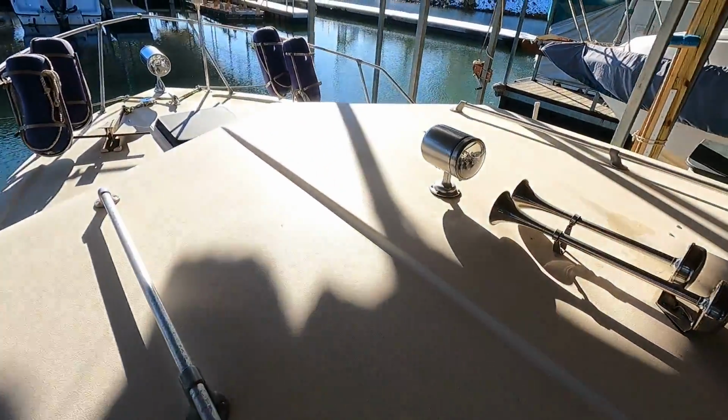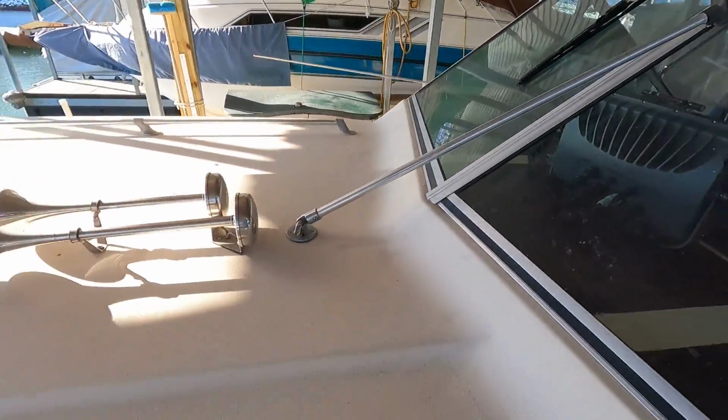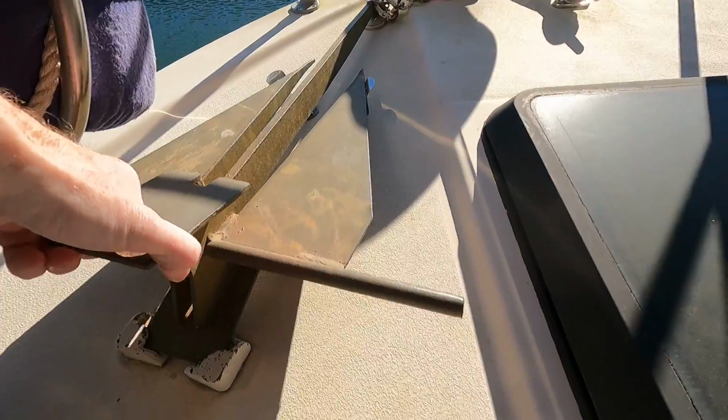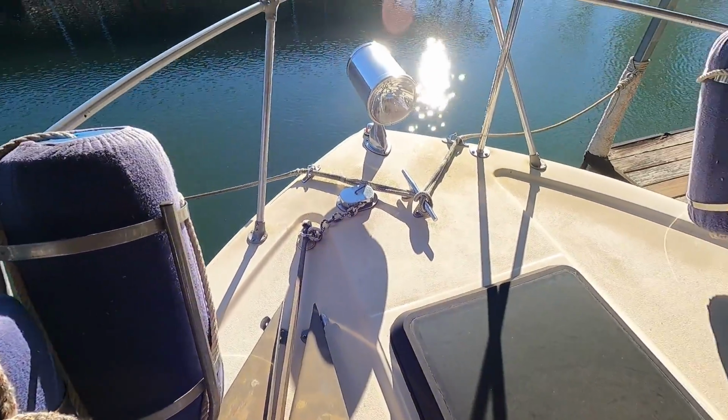We've got two remote spotlights. There's one. Another large one up there near the bow. There's your horns right there. We've got windshield wipers. There's your anchor light. That's just tilted back. Some fender storage. Little look at that right there. You know, you've got a little bracket right there for that anchor to lay in, so it's not rolling around.